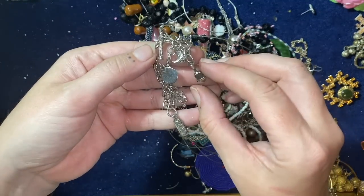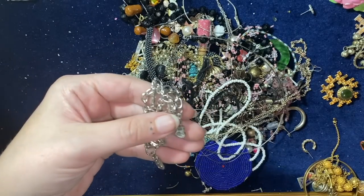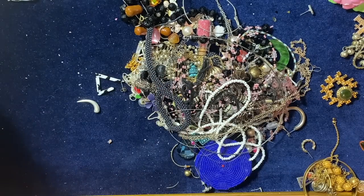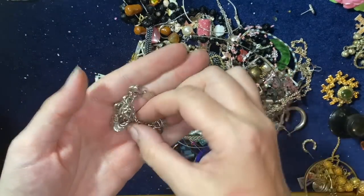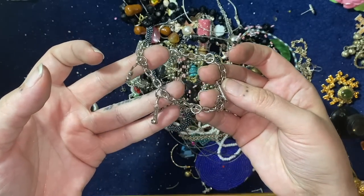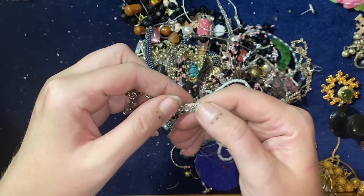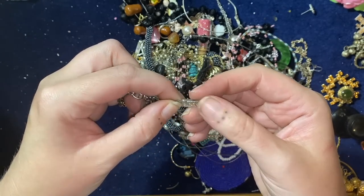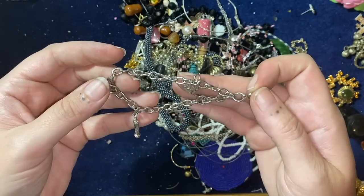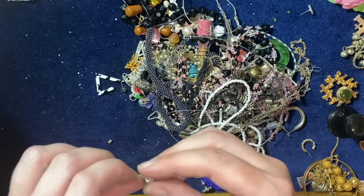This has got a little something written on the back. It's a little guitar. What do you say? Made in China. Well, there we go. It's all like musical notes, cowboy stuff. What do you say? Oh, like the Grand Ole Opry. Yeah. Might keep that aside and try and sell it, because it's just something unusual that I haven't seen before.